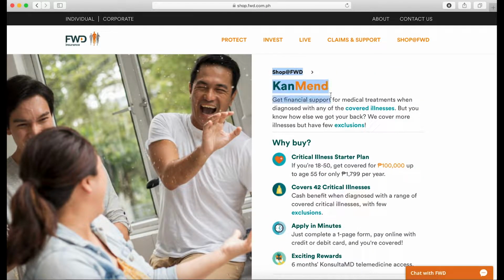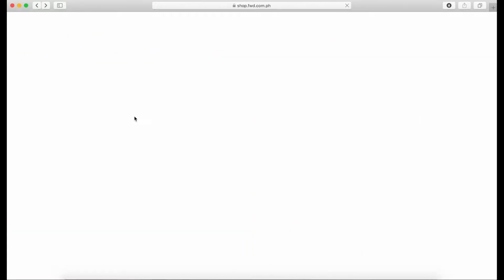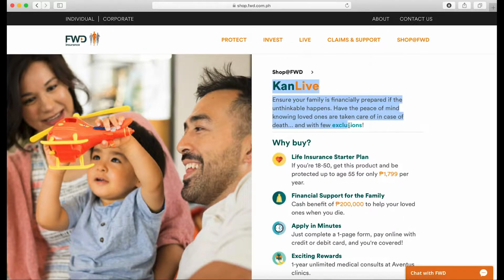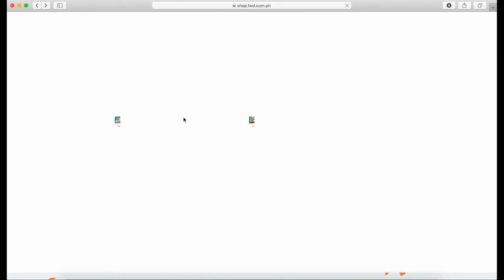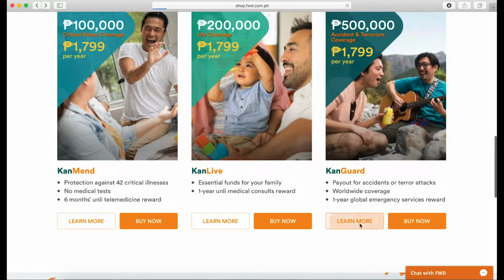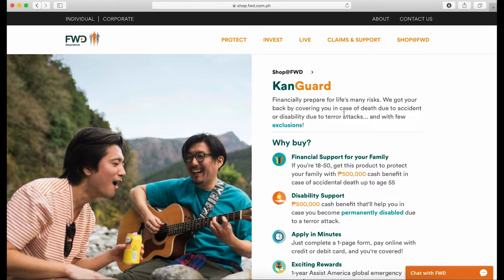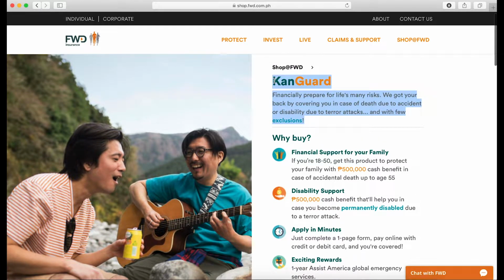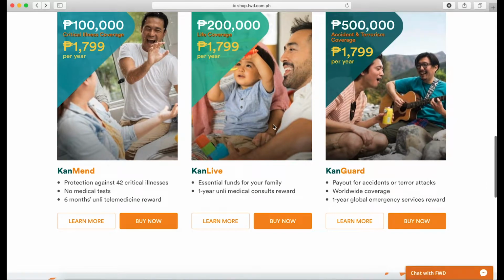So CanMed is for medical treatment. It's support for medical treatment, and it's 1,799. And then you have CanLive, which is like a life insurance. So it's also 1,799 per year. And the last one is CanGuard, which is an accident insurance. So again, it's 1,799 and the coverage is 500,000 cash benefit. So those are the differences of the three ConGuard plans.